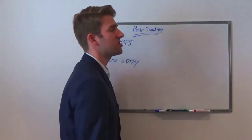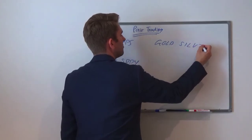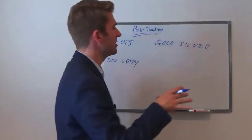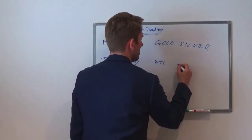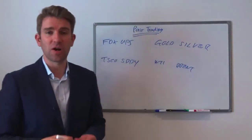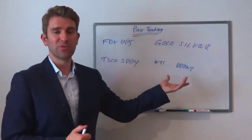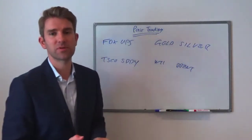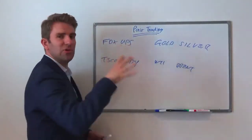And then we can move on to something like gold and silver. Both precious metals have similar applications, both considered kind of safe havens. And then let's have a look at West Texas Intermediate crude oil versus Brent crude oil. Both crude oils, both different grades, with different costs to crack them down into their individual fuels and individual components, but very, very similar. So why are we choosing these anyway?